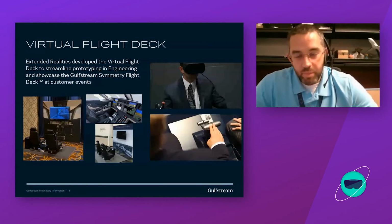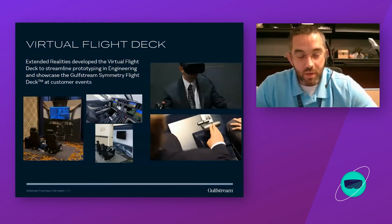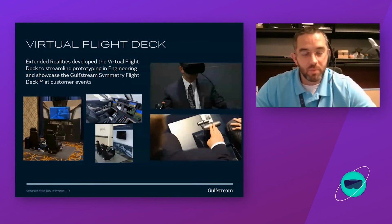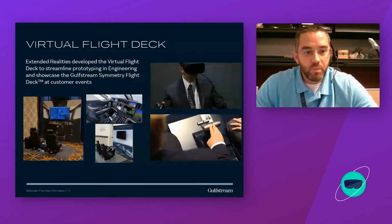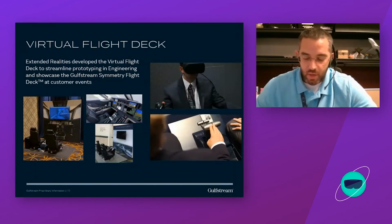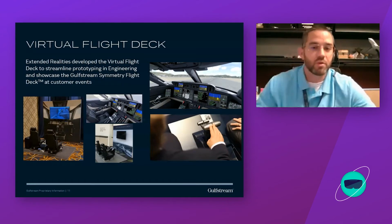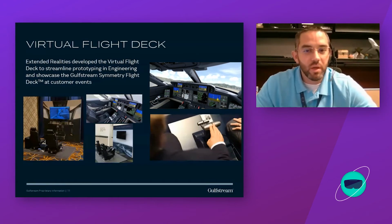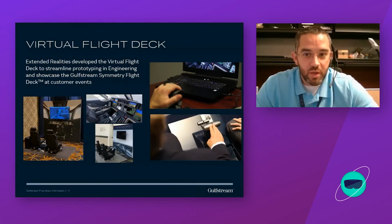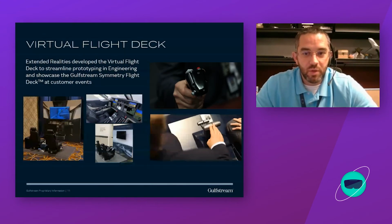One of the other big projects that we've worked on throughout the years originally started out as a marketing tool and has become an engineering tool as well, and that is our virtual flight deck. This is where we've taken our flight simulation from our G500 Symmetry flight deck, which is now on our G600 and G700, and we have taken it to trade shows, and we allow users in two different forms. One is just a desktop version where we use commercial off-the-shelf equipment, and customers or engineers can now fly the aircraft and see it in a virtual experience where you actually look around.